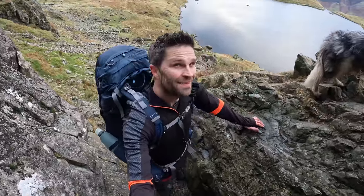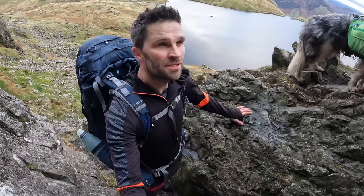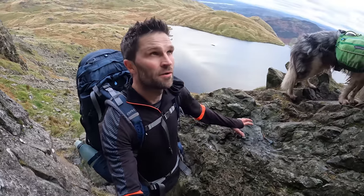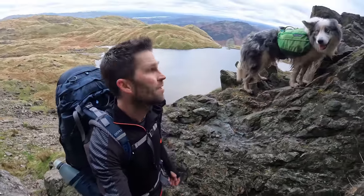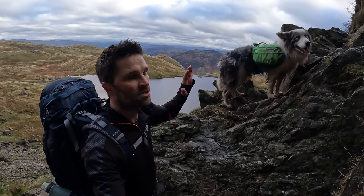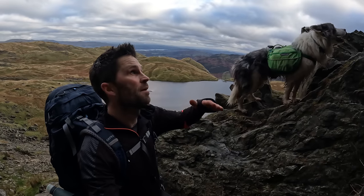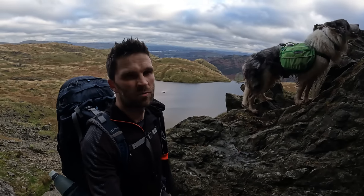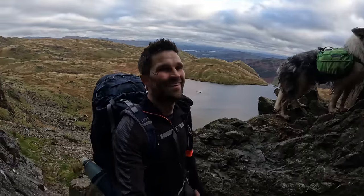Right at the start then, we are already scrambling. So there's plenty of places to put your hands, but a lot of this is polished, so you've got to be a bit careful. And it's a little bit damp in places, so we just have to take that extra care, don't we, Blue? So what I'll do is, section by section, we'll get the dog up, and then I'll make him stay there, then I'll climb up a bit, maybe carry on a bit further, just sort of leapfrog each other and get ourselves up to the top.